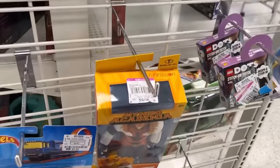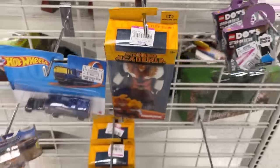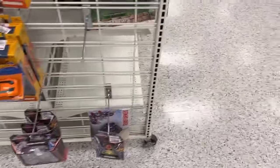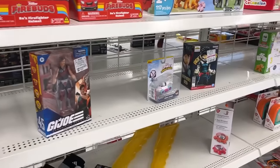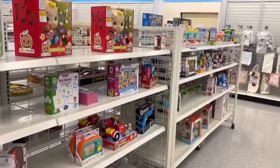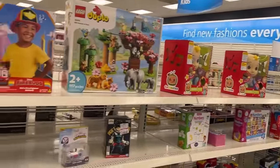Over here, I thought they got this guy marked down to $6.99. I don't know what he was before, maybe $8.99? Don't know. There's a couple more marked down, My Hero Academia. There's another Zaymont. But yep, it looks like about it. Let's check by the register, see if they got anything there.